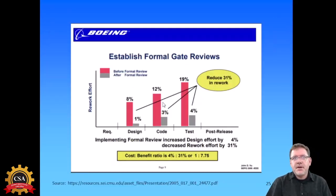Let's look at some of the other benefits that Boeing reported after adopting a quality framework. They had formal gate reviews as they went from the requirements process to the design process to the coding process and to the testing process. They had checklists where they were watching for what was done and not done. They were able to get rid of 31% of the rework, which was a huge improvement, by having formal gate reviews looking at checklists full of information: did we do this or not? Did we remember to do that or not?